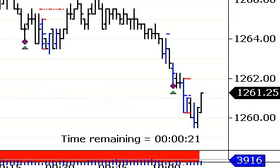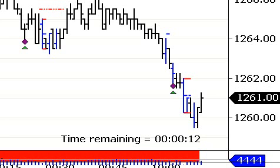Okay, there we just got stopped out. So 4.25 points on the final partial with 3 additional points. So 7.25 points, 362.50 on that particular trade.